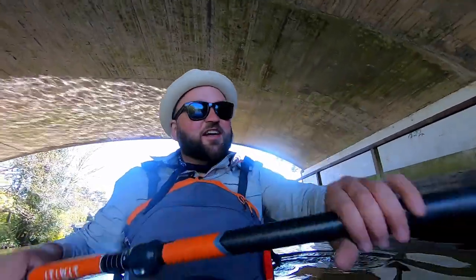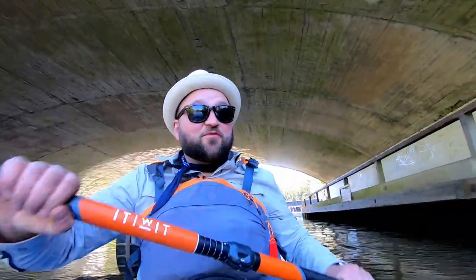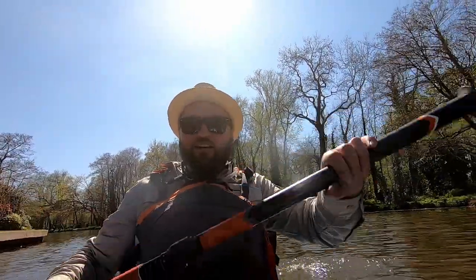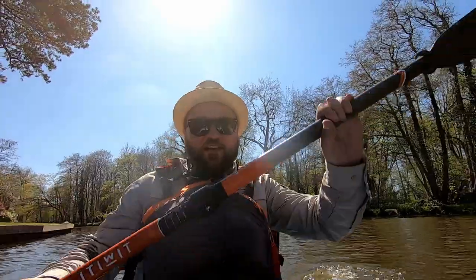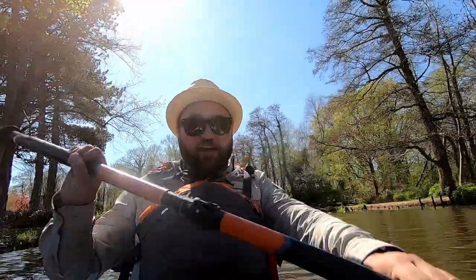Coming up to Weybridge, the Thames lock. It's been a lovely couple of days. I really like the Wey. It's been a beautiful warm-up to the season. Nice and gentle start, nothing too taxing. It's quite local to me. Good Wey to kick off the year, I think. Definitely planning on doing a few more of these. If there's any river or waterway you think I should do, then let me know in the comments.